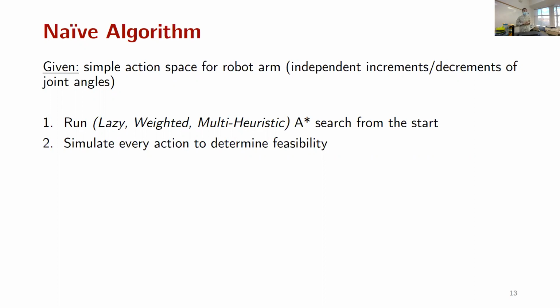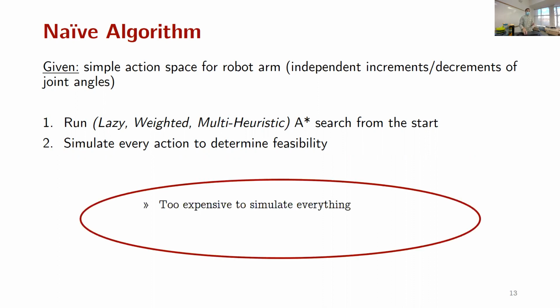In case you're a fan of sampling-based planning algorithms, you can replace the first line with your favorite RRT style algorithm. So we compare against something called k-piece, which is very similar to RRT. It's just a little bit more intelligent about how it grows its tree. The issue is that you have to simulate all actions in order to determine, one, how the state of the world evolves, and two, whether or not you violate any interaction constraints.